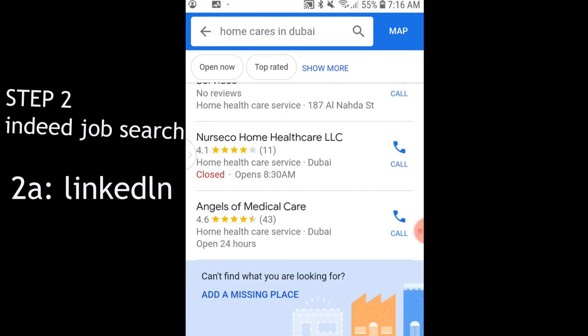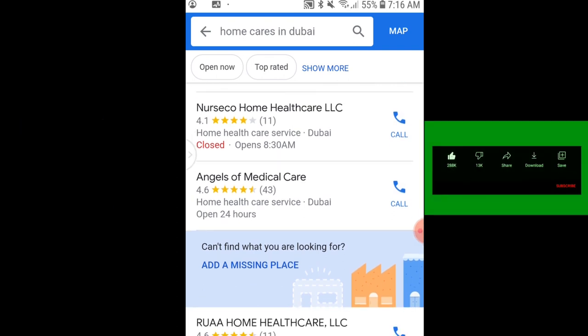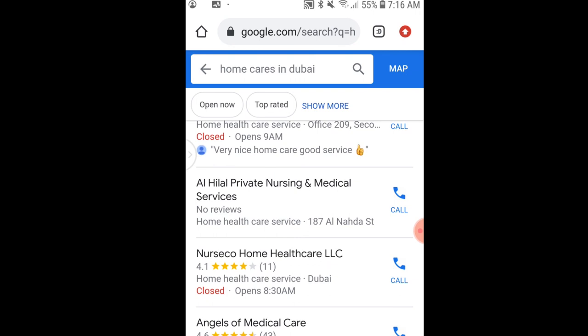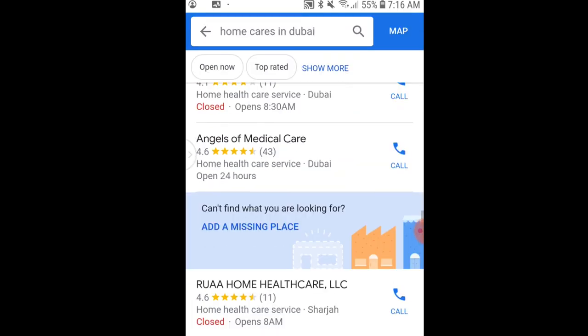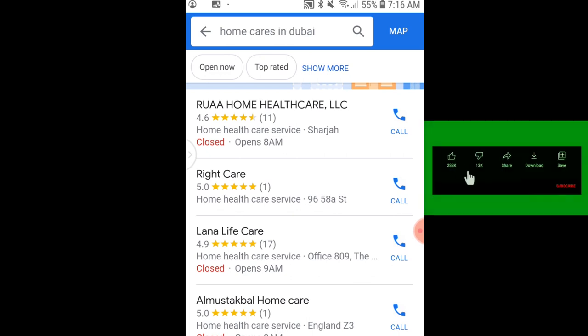First step is you search for hospitals in Dubai, home cares in Dubai, clinics in Dubai on your Chrome browser using your mobile phone. I guarantee you, you will get a job from there. If you have used that, try this other step again, which is use your Indeed or LinkedIn. After you search, you apply for jobs in LinkedIn, you apply for jobs in Indeed.